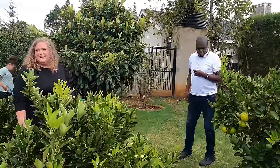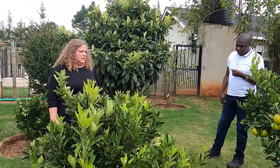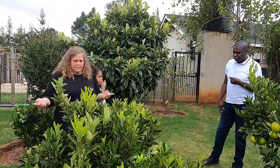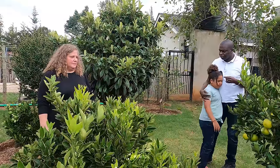So how old are they now? The plant? Maybe three years, something like that. So they've fruited a few times, and now they're very sweet. Yum.